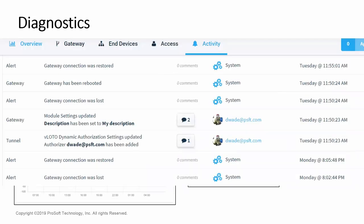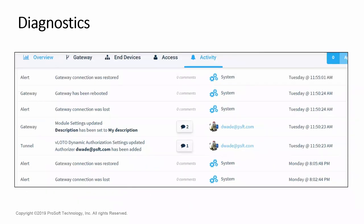I wanted to go through the diagnostics a little bit. This was the activity log that I mentioned. It is a very detailed activity log, which tells you which user was connected when and how long they were on for. And if gateways, for example, lost connection to the PDN network and then reconnected, you've got that timestamp in here that you can export and save.